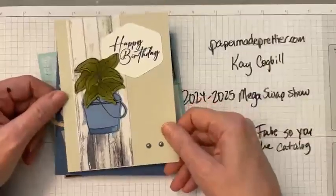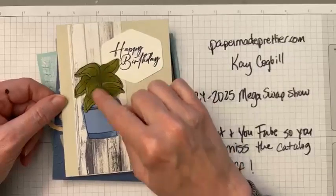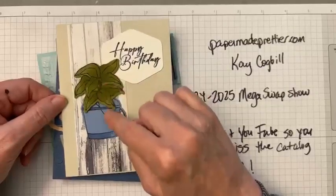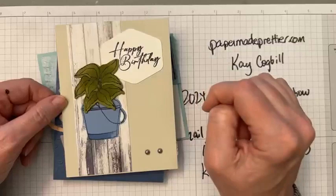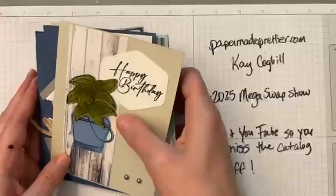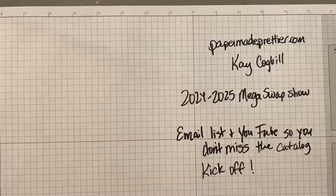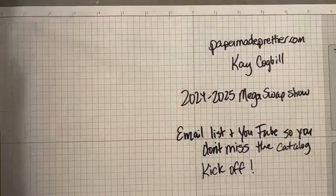And I love this simpler card because we're not coloring, we're using our cardstock and just accenting it with our blends. I thought that was really clever. And that's why I love swaps, because I love to get these ideas of things.